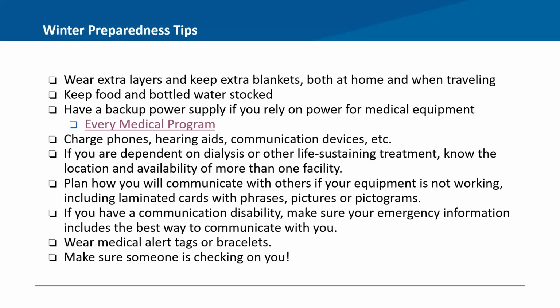The roads have been icy, especially this week. You never know what's going to happen. I've seen videos this week of cars sliding all over roads. So if you're traveling during the snow, during those icy times, make sure that you have a medical alert tag or a bracelet.